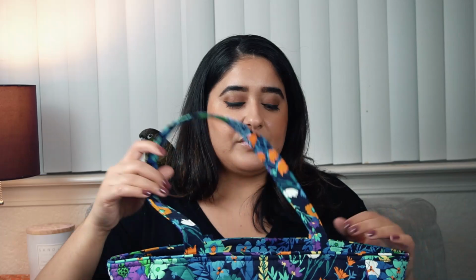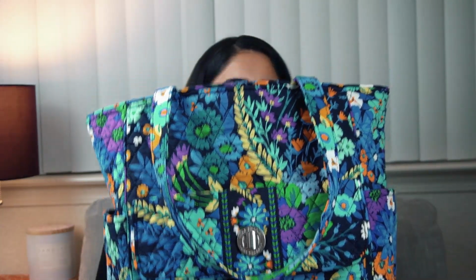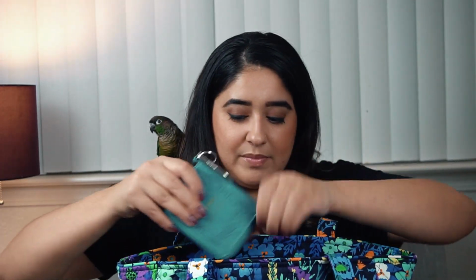And I find the styles to be very unique. I find the patterns to be very unique. I find the fabric to be very soft. This tote bag in itself is very, very soft. And so I really appreciate that. I see this and I'm like, I want to hang on to this, you know? So I'm just going to put my stuff back in here.